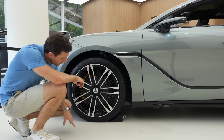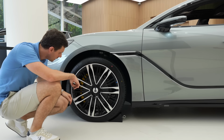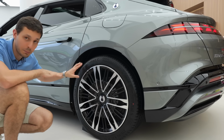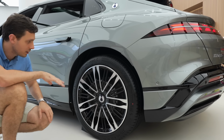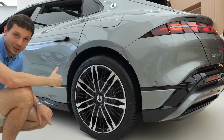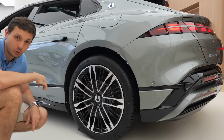The front tires are 255 by 40 on 21-inch rims. Perforated and ventilated discs all around, Brembo brakes. The rear tires are wider, 275 by 40 on 21-inch rims too. Perforated rear wheels steer along with the front ones by 10 degrees. How do you like it for this price?